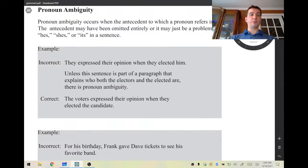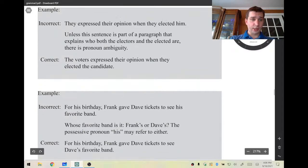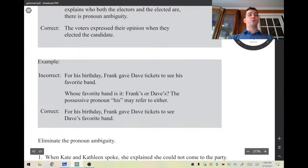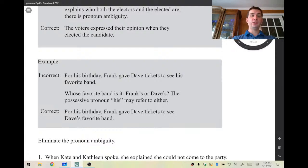You must always be able to determine who or what the antecedent is. And that's just that to which the pronoun refers. So let's take a look at another example. This one will arise because we have multiple he's in our sentence. For his birthday, Frank gave Dave tickets to see his favorite band. Who likes this band? It's actually difficult to tell because we have multiple he's in our sentence.